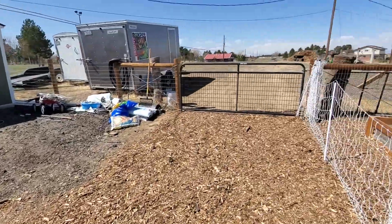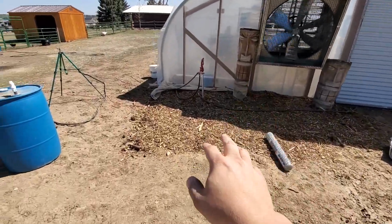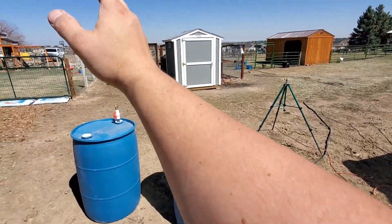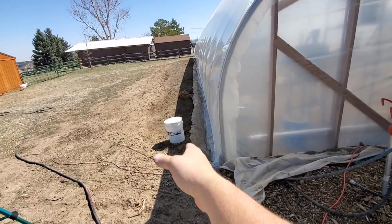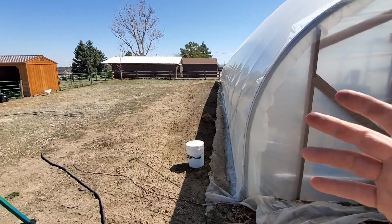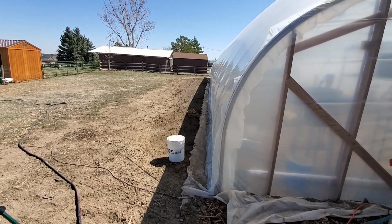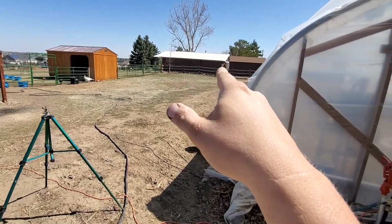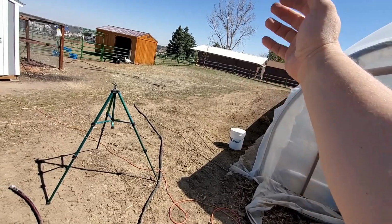So I had a friend drop off a massive truckload of wood chips. That's gonna go pretty much here, have a trail there, trail out to the donkeys, and a walking path right here. If I can get some motivation going, this is where I think I'm gonna grow watermelon, bushel gourd, and jack-o'-lantern pumpkins right out here. Plant them against the greenhouse and kind of let them go.